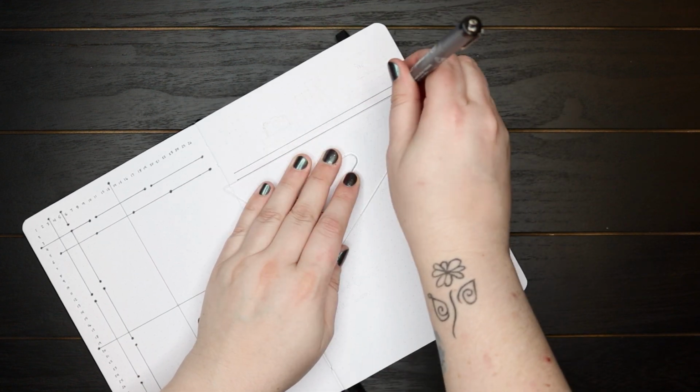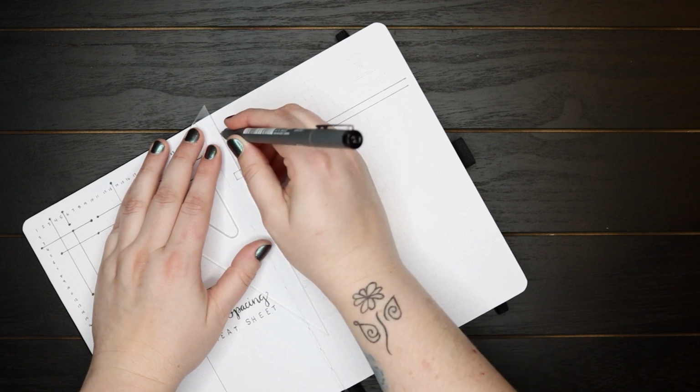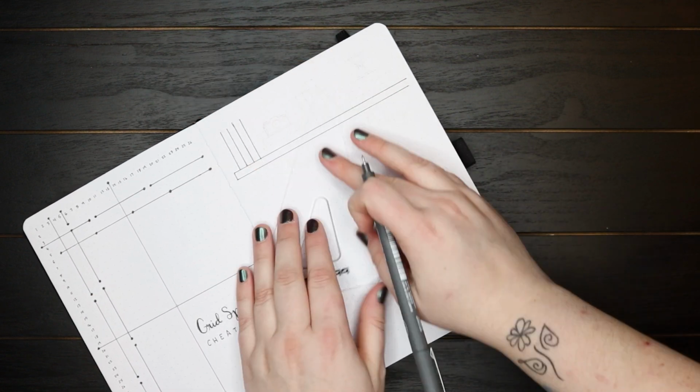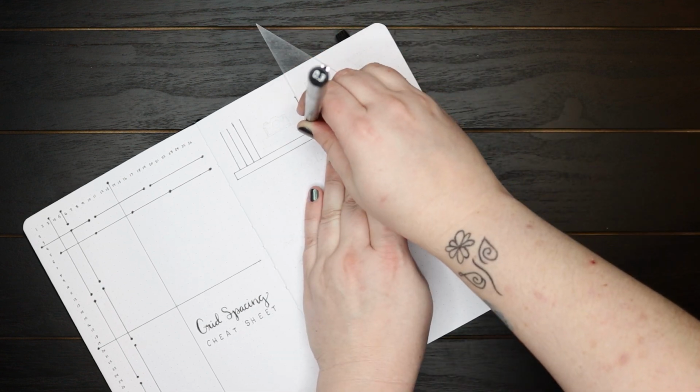The second page is a sort of title page for 2021. I added a bookshelf at the top of the page where I will be writing my favorite book title each month. I cannot wait to see this filled in.